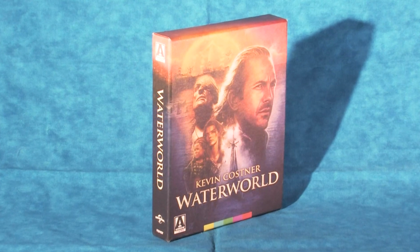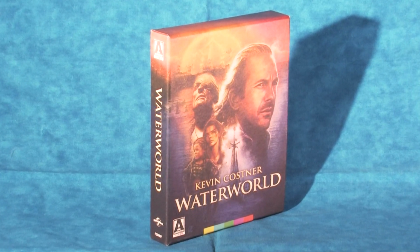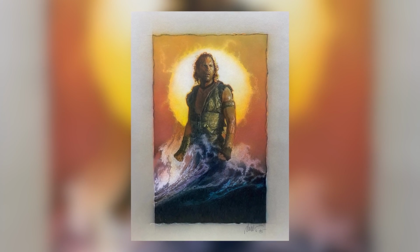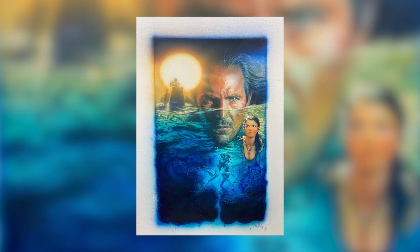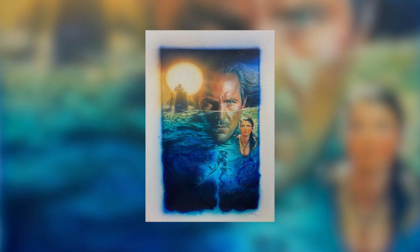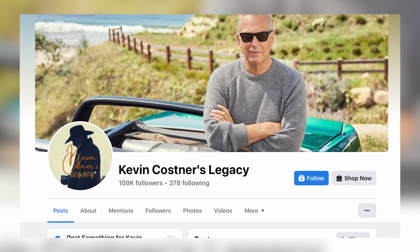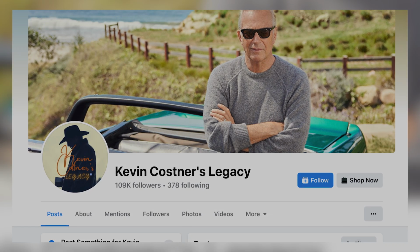First, the box art itself is breathtaking, using a style very similar to legendary poster designer Drew Struzan, who, if you didn't know, actually created unused mock-up posters for the film Waterworld that are amazing, and so much better than the official posters used to promote the film. Shout out to Kevin Costner's Legacy on Facebook for showing me these unused gems.